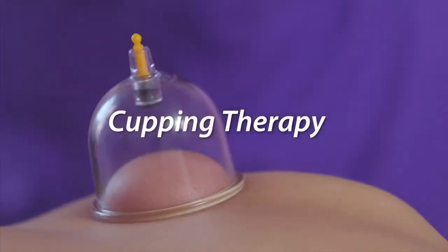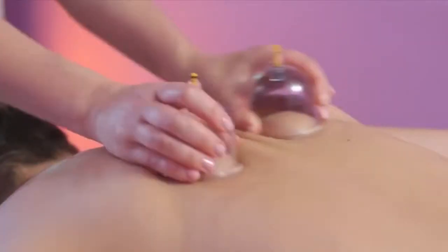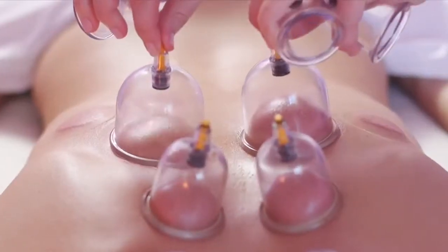Cupping therapy. Cupping therapy is very effective for releasing rigid soft tissue, draining excess fluids, toxins, and loosening adhesions.